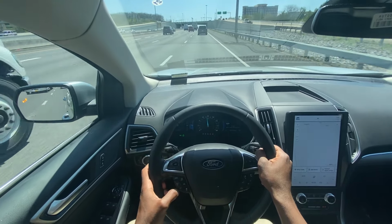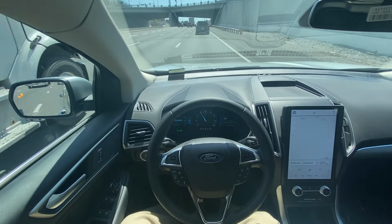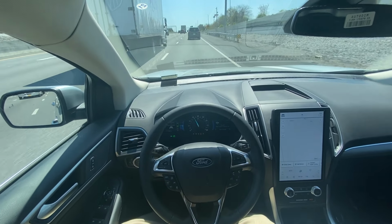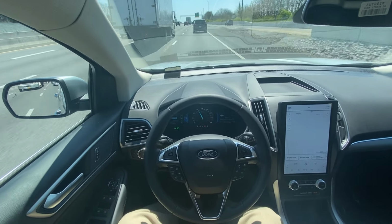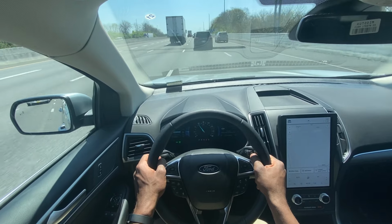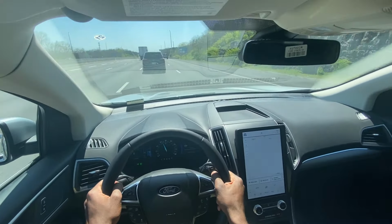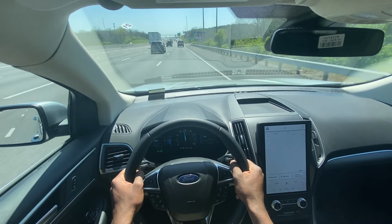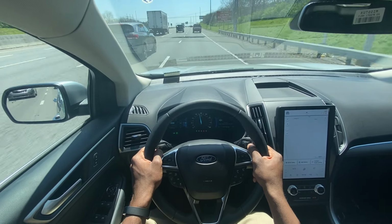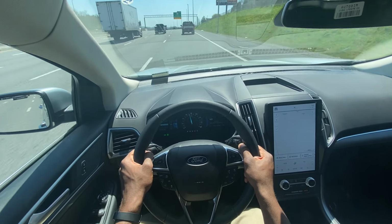Pretty good turbo pull on the interstate. I'm gonna put on the adaptive cruise with the lane centering. And overall, this whole test drive has really been nice. And overall, really good passing power when you need it. And honestly, I really have no complaints about this car.